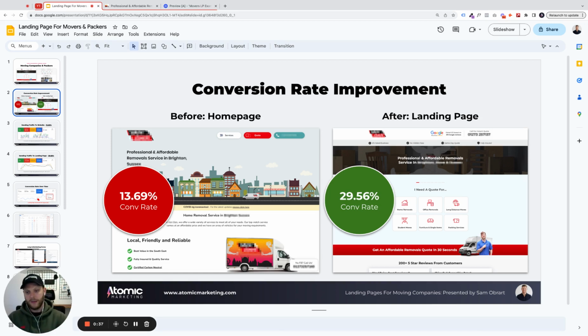So you can see here on the left, we've got a 13.69% conversion rate. This was sending traffic to a client's homepage, but also a combination of homepage and other more specific service pages. We then implemented a landing page back on the 1st of August, and we then achieved conversion rates upwards of 29%, just shy of 30%. In some instances within the campaign, it's as high as 40%, but I'm going to go into those details later.